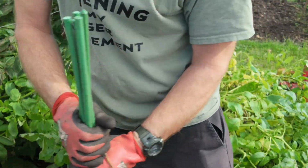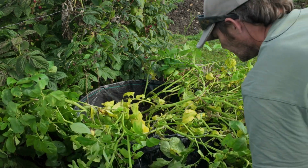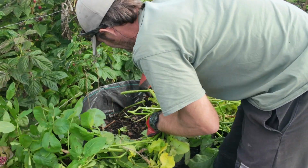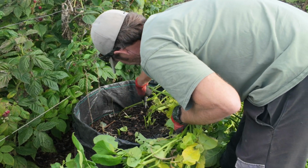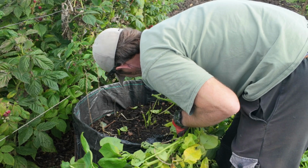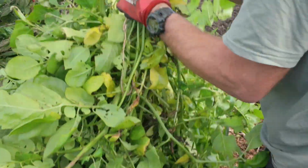Right, let's get them put in here and get these horns cut off. So I'm just sticking all this foliage in the compost bin. It doesn't matter about sticking it in your compost. I know some people say don't put it in there, but it's fine, my compost gets really hot. Anyway, blight doesn't survive on living material.